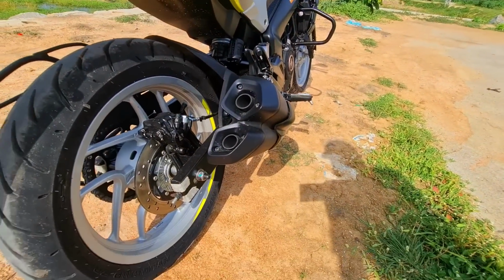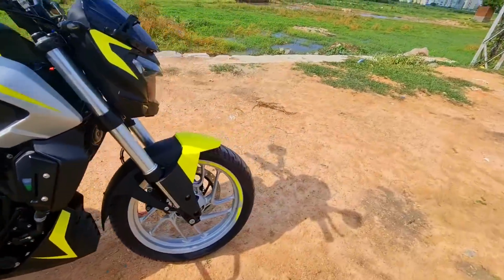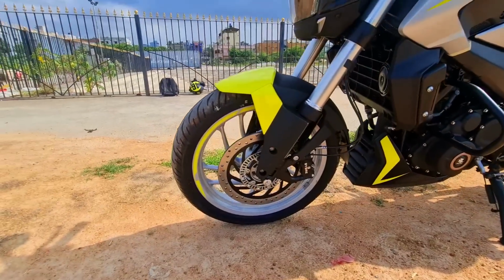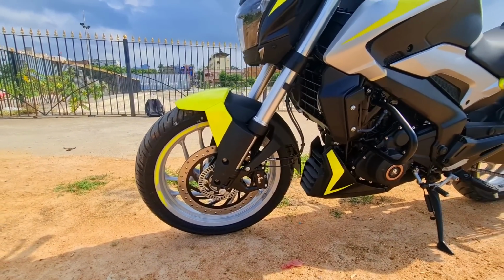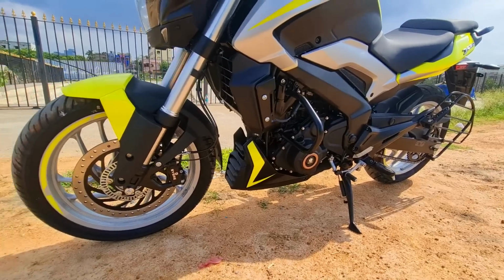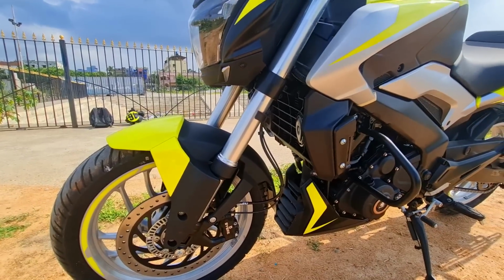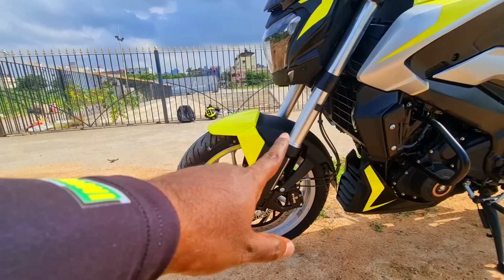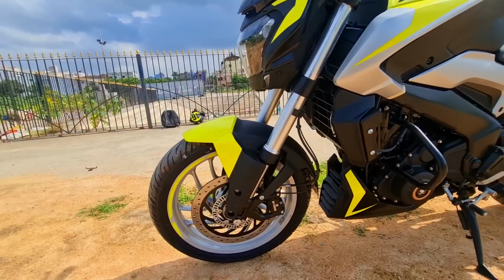Then the double barrel exhaust is the star of the show, is what I feel. Then you have a massive 300 mm front disc and a 230 mm rear disc. Dual channel ABS on offer, so the braking is going to be really good. Another thing, USD inverted forks are given here as well, but the Dominar 400 gets 43 mm USD forks. This one gets 37 mm. Nevertheless, the front end feel is going to be good.